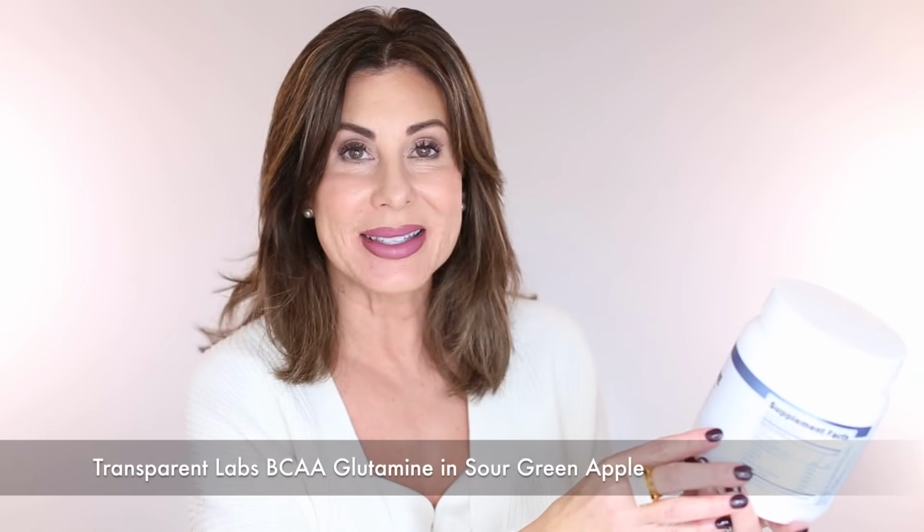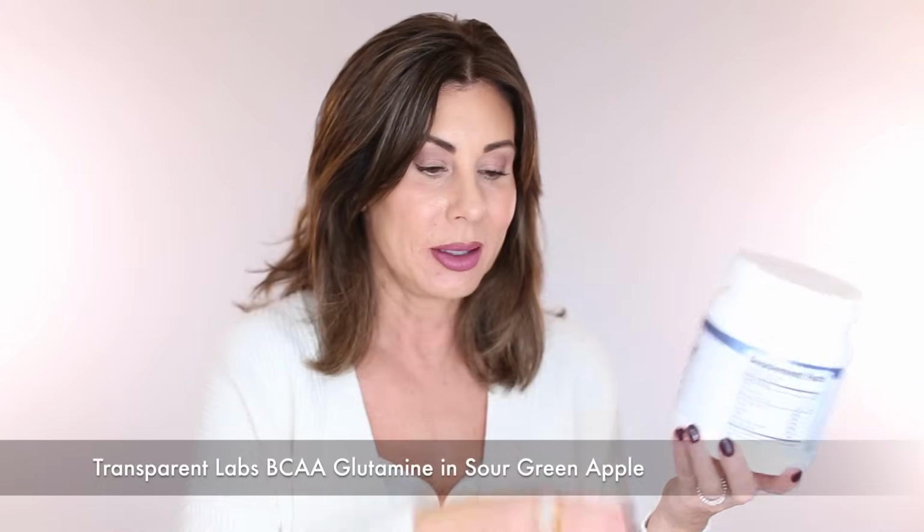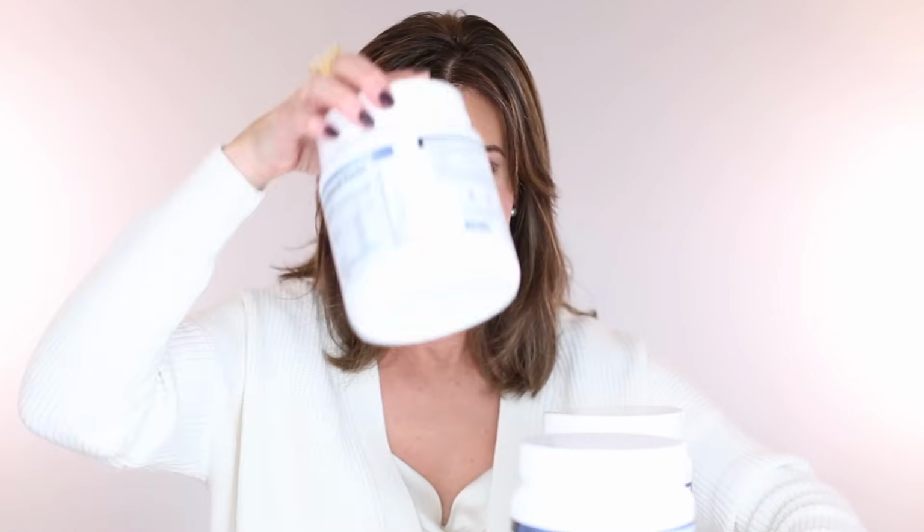Transparent Labs BCAA Glutamine Growth and Recovery Supplement. I have five empties, see, 3 plus 2 more. I have 2 upstairs right now because I'm on auto ship, where I get 2 at the end of every month. And you can always pause that. I have done that in the past.